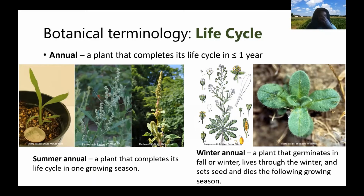So starting off, we're going to talk about annuals. In these pictures, these are all different types of annuals. An annual is a plant that completes its life cycle in 1 year or less. They're generally separated into two groups: the summer annuals on the left-hand side of the screen and winter annuals. Summer annuals are plants that complete their life cycle in one growing season. They tend to go from seed to seed production and death in 6 months or less.